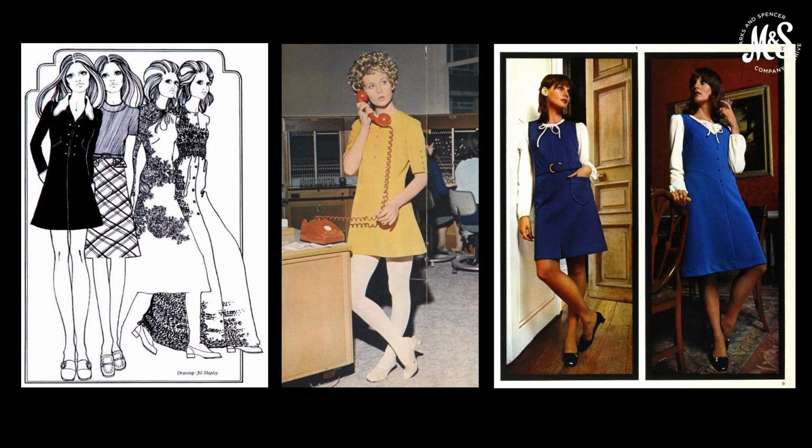So we'll move on to women's wear now. Costume historian Lou Taylor wrote that in the mainstream fashion market, women were searching for elegance and wearability as a reaction against the excess of the late 1960s.